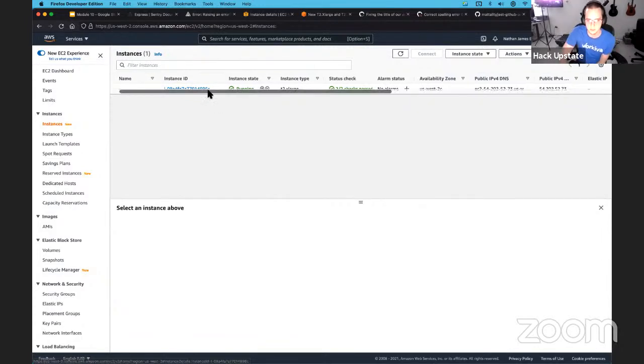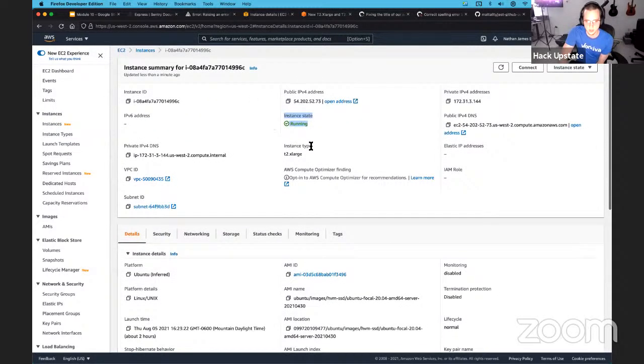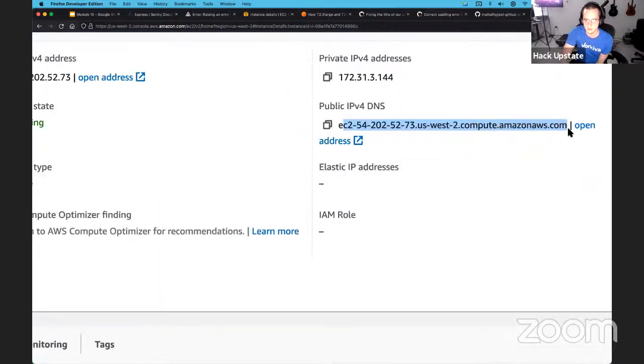So I've already spun up an instance. If I click on it here, we can see that the computer is running. I chose the T2 XLarge instance size, which is a pretty big server. And then it's going to give me an address on the internet to be able to connect to my server.